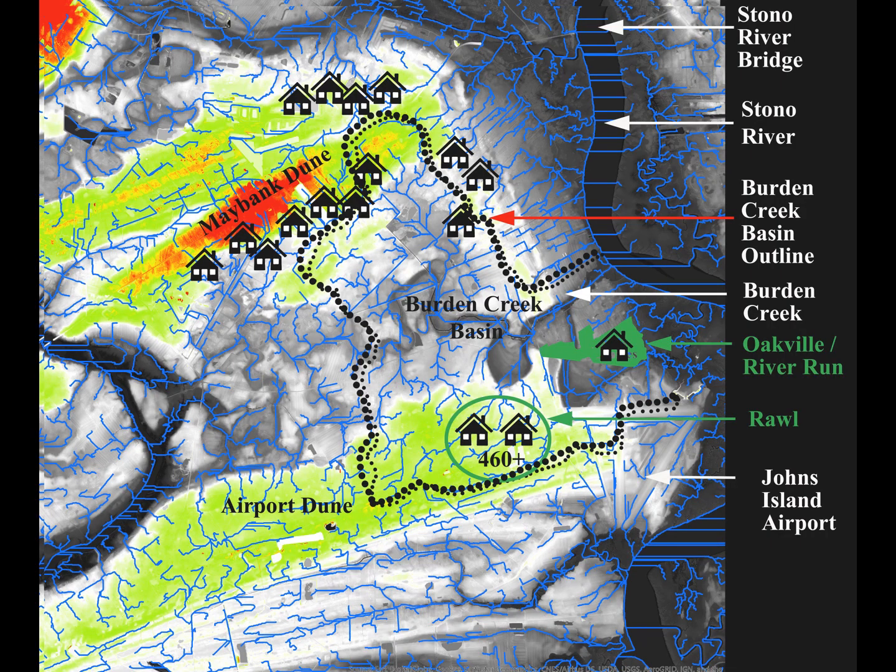Using the LiDAR imagery and very sophisticated flow path analysis based on fine scale topography, Norm Levine calculated the flow of water, and we produced this map that shows that this area between the two dunes can actually be subdivided into 2 watersheds. Burden Creek Basin is about 5 square miles, and you can see that the watershed extends from the north at Maybank Highway all the way down to the south, essentially the southern edge of that airport dune. And rainfall that falls anywhere within this area will exit out of Burden Creek.